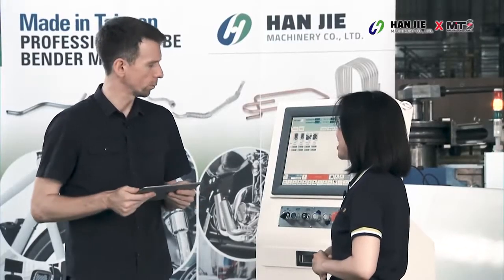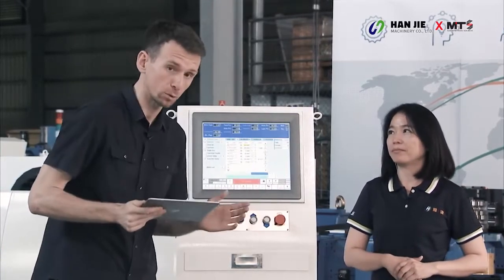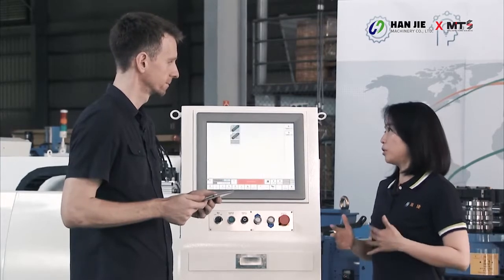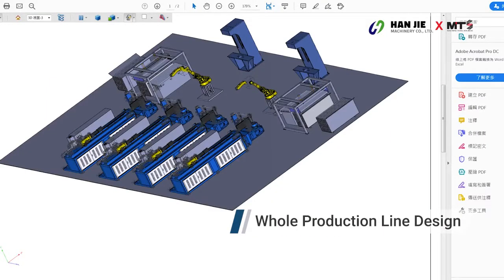Okay, excellent. So we've talked about the applications of tube bending machines from HANJIE today. We talked about the machines themselves, the software, and the custom solutions HANJIE has to offer. But there's even more. There's another service from HANJIE. Yes, apart from the software, some customers require us to design a whole production line for them. So you can do that as well, planning whole production lines. One of those customers is in Thailand, and we'll be talking to him and other international distributors and agents of HANJIE in our testimonial section. So don't go anywhere, we'll be back shortly.